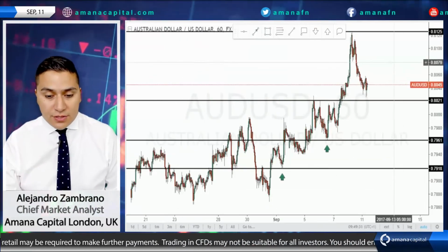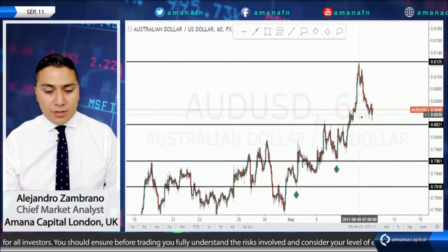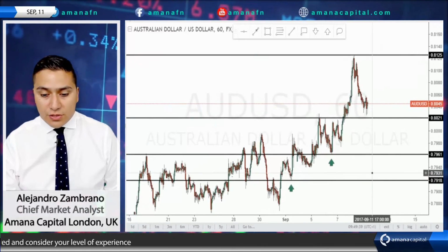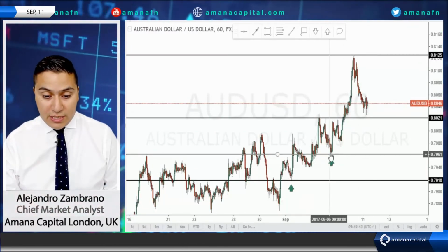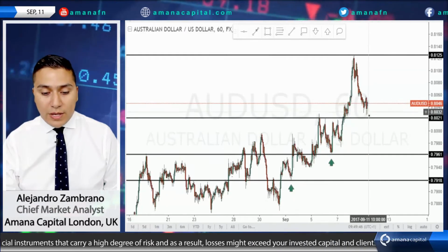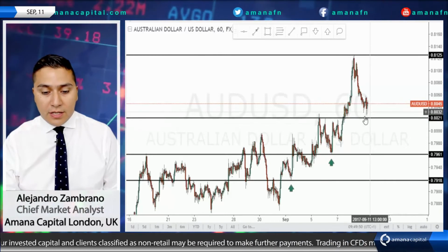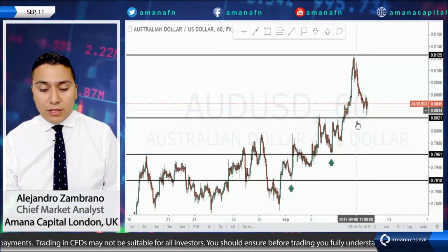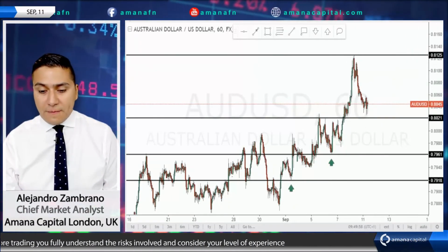Here's the Aussie dollar versus the USD. Here as well, we had a very nice bullish move in the last week, and for now we're giving back some of the gains. The interesting low to focus on is 79.61. I think the trend is clearly bullish above this level, and pullbacks to the breakout level, maybe 1.80, or even maybe already at these levels, could potentially act as a reversal level, and then for the market to test this high in the next few days.